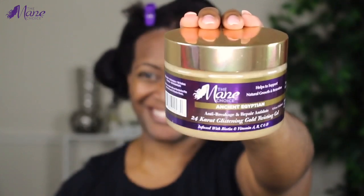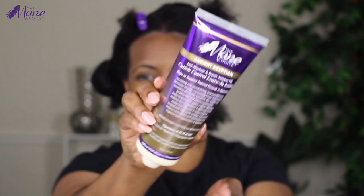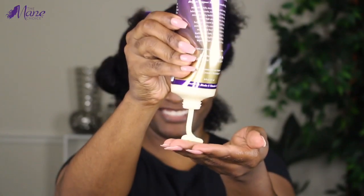How cool is that? I was able to go to one of my favorite places to shop and get my favorite staple products for the summer, and that's the Main Choice leave-in conditioner and the 24 karat gold from the Ancient Egyptian collection. And this is what I use for my wash and goes for the summer.